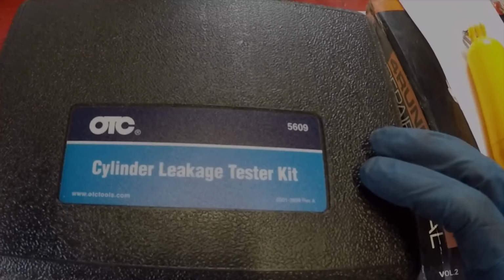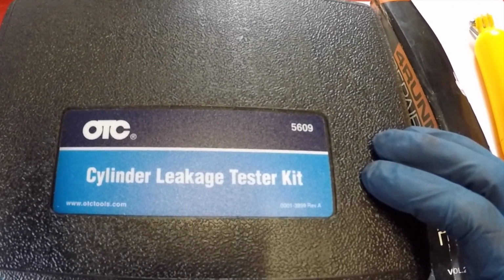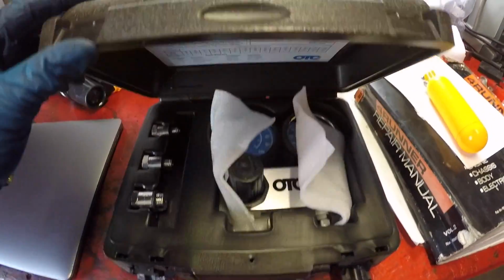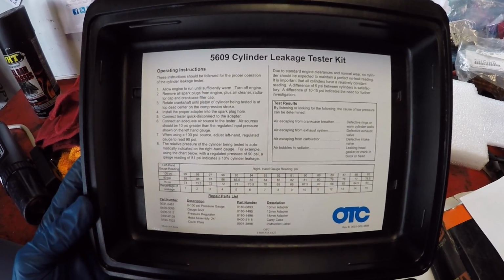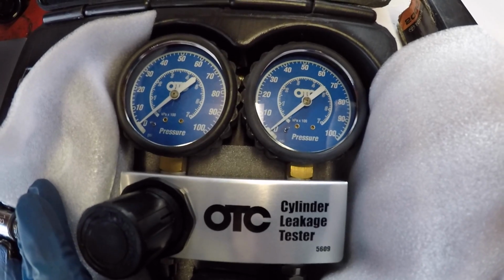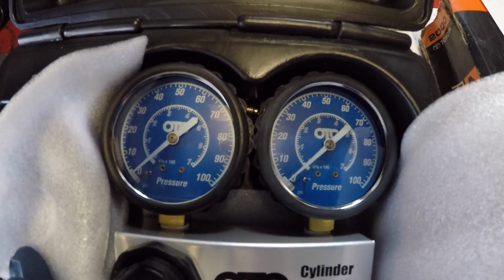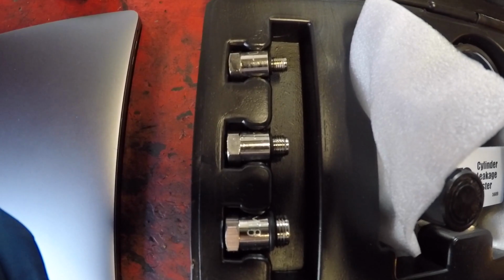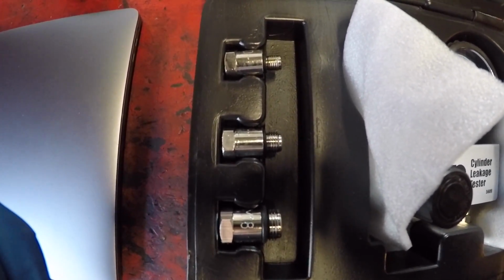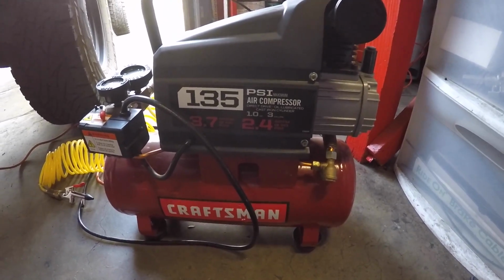Now let me show you the compression tester I bought from the company OTC, and then I'll show you the little air compressor I bought from Sears. It's a little Craftsman one. So here's the tester I bought from OTC. It's model number 5609. When you open it up, it has a nice set of instructions built right into the lid. Here's the actual gauge set, and it has a hose down below that you use to screw into the cylinder. It has various adapters to screw into different thread sizes for the spark plug threads.